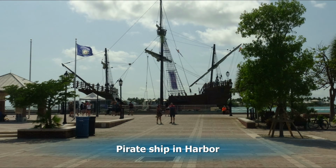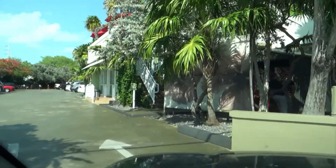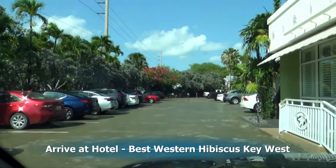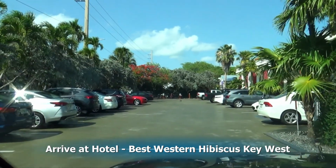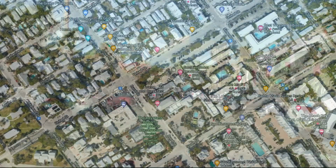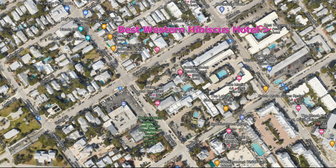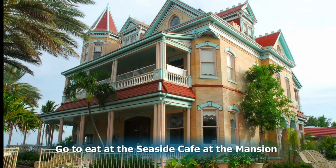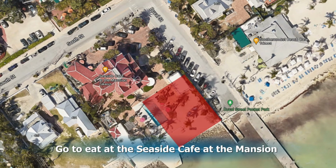And after leaving the aquarium, we see the pirate ship in the harbor and then go to our hotel to check in. It'll be the Best Western Hibiscus Key West. And it's located here. In fact, the arrow is pointing to our room on the first floor, right around the swimming pool. After unloading our baggage, we head to the mansion, where we're going to eat at the Seaside Cafe next to it, right on the shore.